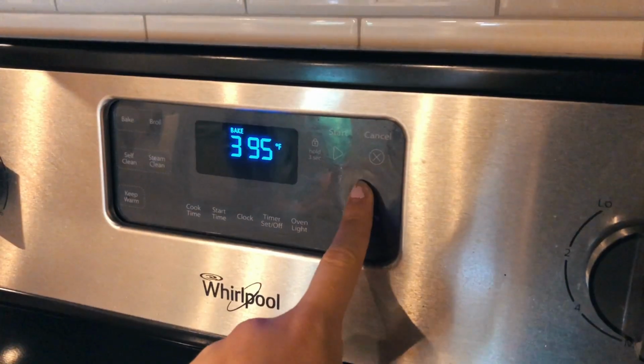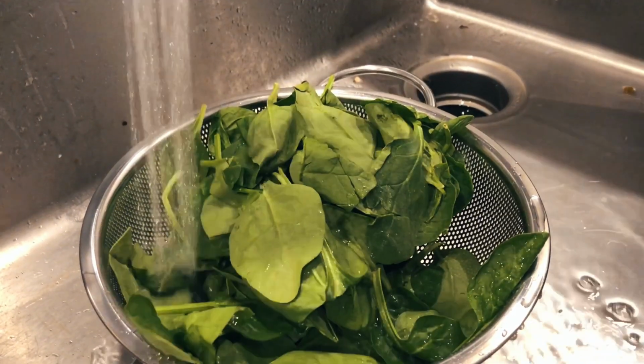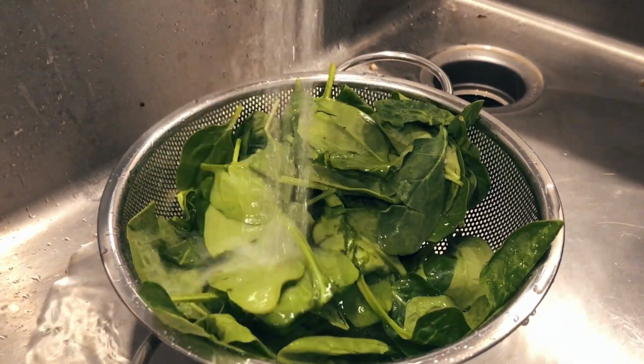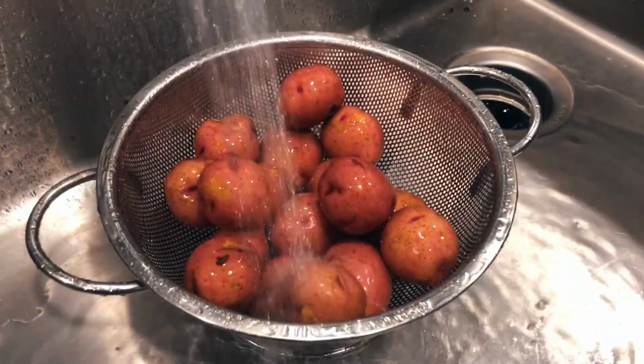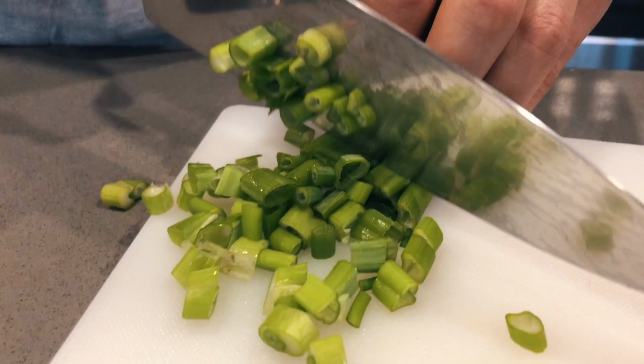So the first step is to preheat the oven to 450 degrees, as well as rinse the produce. And the first actual step is to cut the potatoes and the onions. So let's get chopping.